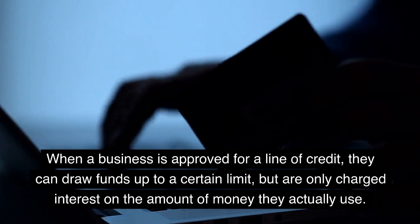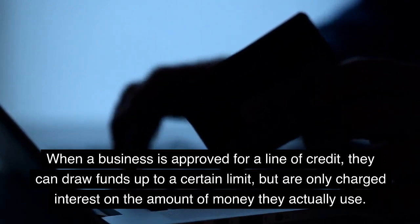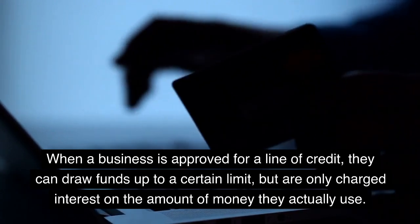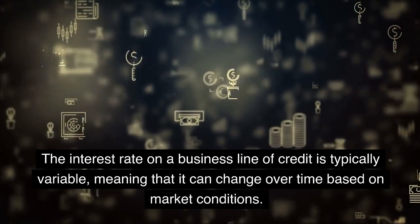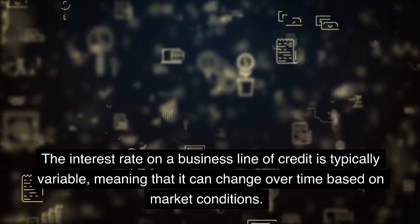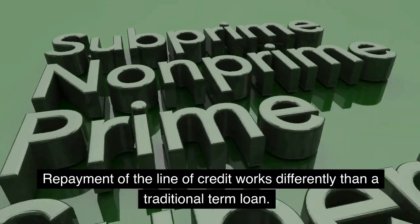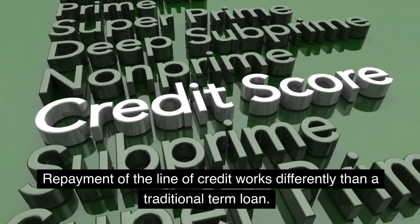When a business is approved for a line of credit, they can draw funds up to a certain limit, but are only charged interest on the amount of money they actually use. The interest rate on a business line of credit is typically variable, meaning that it can change over time based on market conditions. Repayment of the line of credit works differently than a traditional term loan.